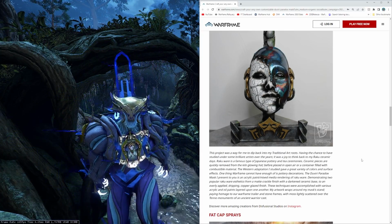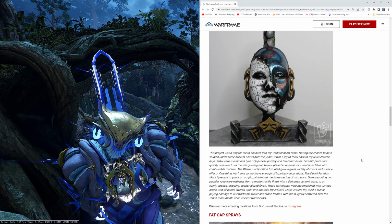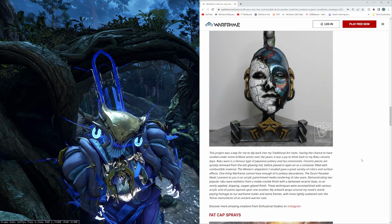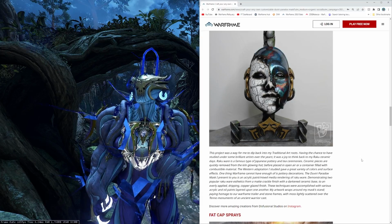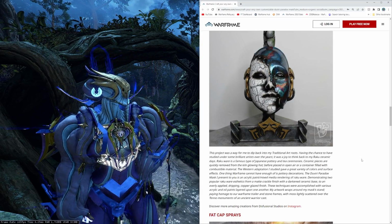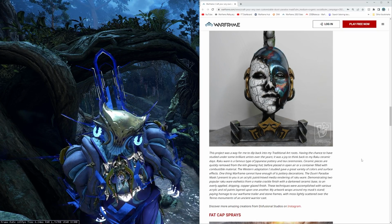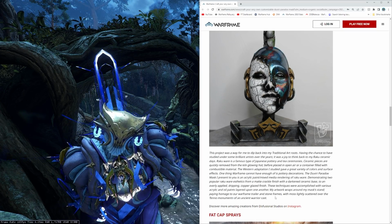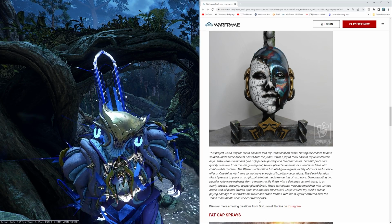Anyways, the Duviri Paradox mask I present to you is an acrylic paint / mixed media rendering of Rakuware, demonstrating two popular Rakuware aesthetics, from a matte crackle finish with a darkened ceramic base to an overly applied dripping copper glaze finish. These techniques were accomplished with various acrylic and oil paints layered upon one another. My artwork wraps around my mask stand, paying homage to our Warframe trailer and stone frames, with moss lightly scattered over the Tenno monuments of an ancient warrior caste.